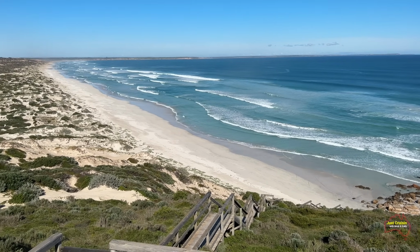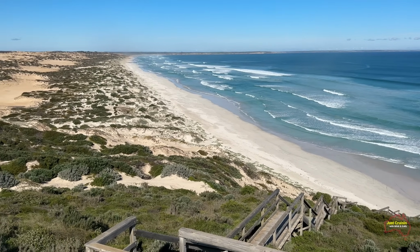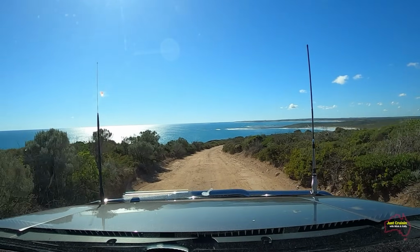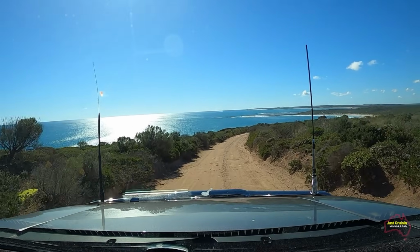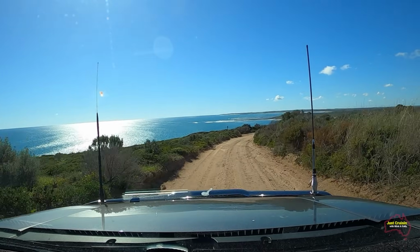Certainly looked like a lot of steps to get down to the beach, but we were starting to run out of time and we wanted to have a look at this campground, so after admiring what we were looking at, we were back on the road again, heading back towards what we thought was going to be the campground, or what was eventually the campground, and it was very pretty as we come here with the water in front of us.